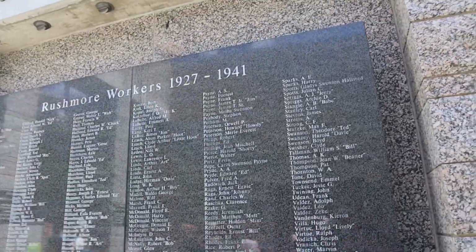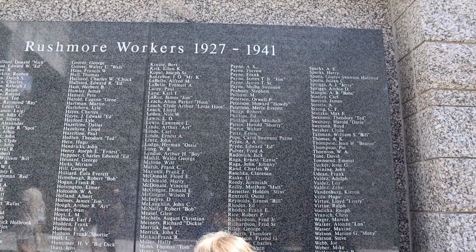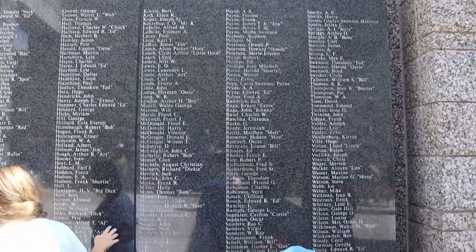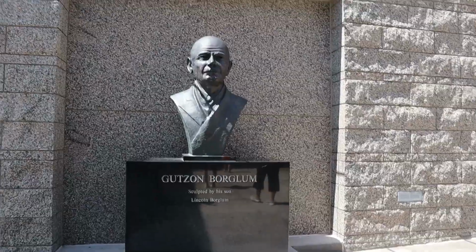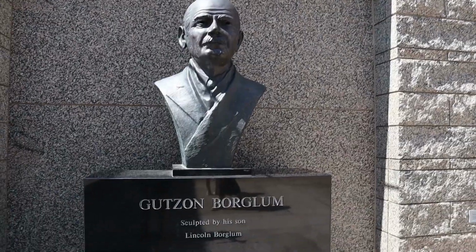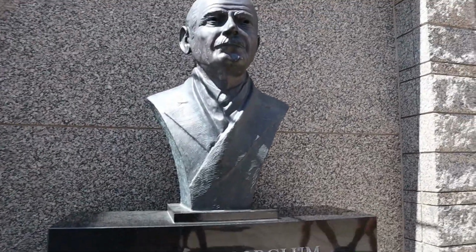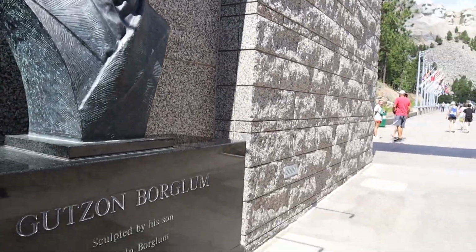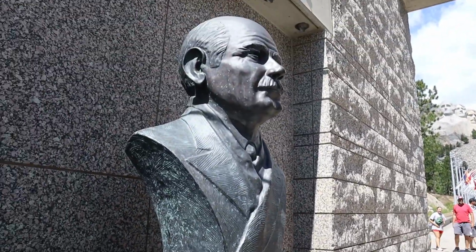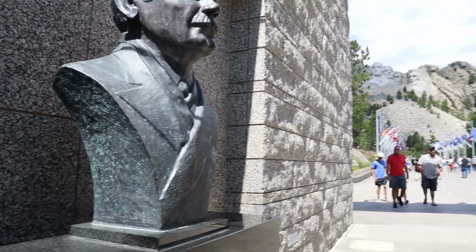This is all of the Rushmore workers, 1927 to 1941. Those are all the people who worked on the mountain. Gutzon Borglum, sculpted by his son. So he died like the year before. He was the project leader, and he died like the year before it was completed. So his son took over. So apparently his son also carved this for him.